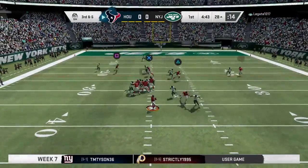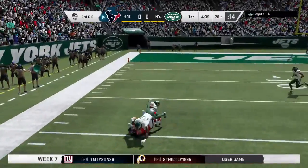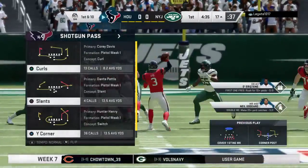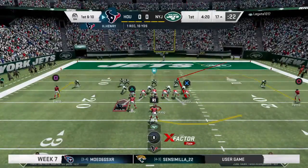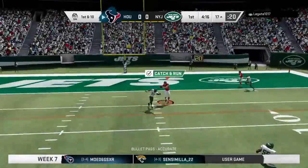To throw on third down, King. Complete, Hunter Henry with the grab. And inside the 20 before he's brought down. And that's going to be another first down as the tackle made at the Jets' 17-yard line. Our game not even 2 minutes old, but a quick red zone opportunity. They've got a 1st and 10 at the 17.